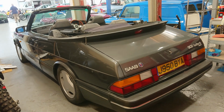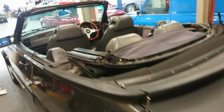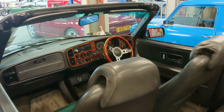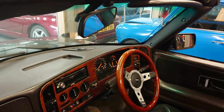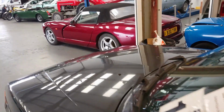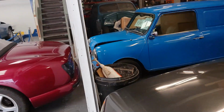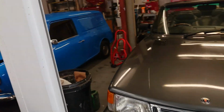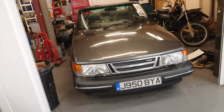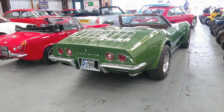This is a bit more serious, the Turbo S 16-valve convertible with a boost gauge prominently on the dash just there. I quite like that view. The drum position of these is a bit weird. It's a bit offset on the manual right-hand drive models. I prefer an automatic for that reason, but some of you will think that is wonderful. I understand why.